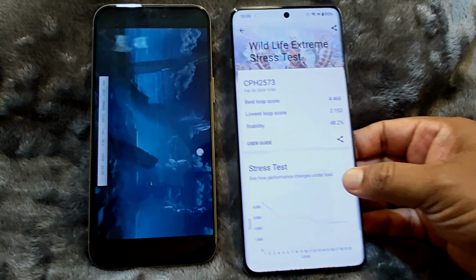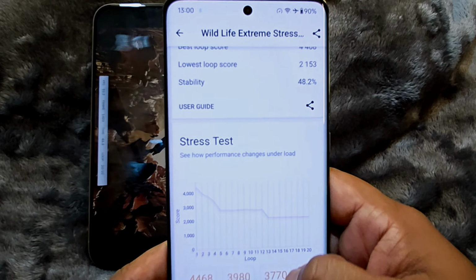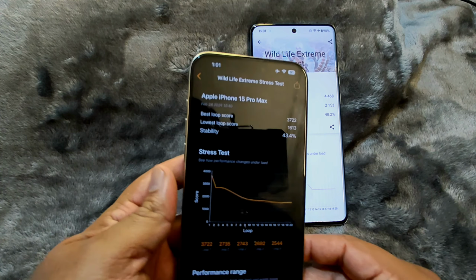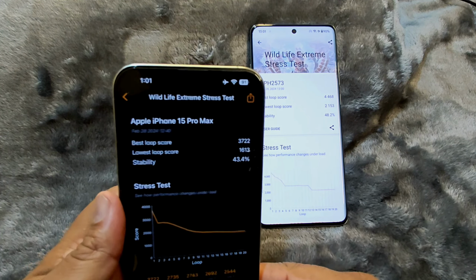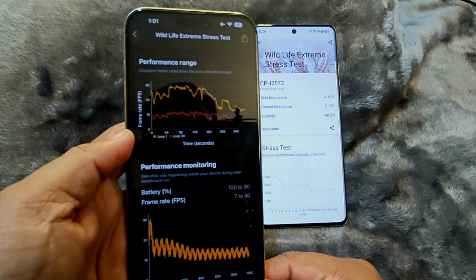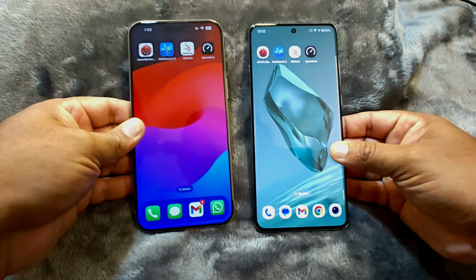OnePlus 12 completed this test slightly faster than iPhone 15 Pro Max, and here are the score of OnePlus 12 for your reference. And here is the iPhone 15 Pro Max's score for your reference. In this test, we can definitely see that iPhone 15 Pro Max has throttled and scored less than OnePlus 12. During this test, iPhone had lost 8% of the battery and OnePlus 9% of its battery.